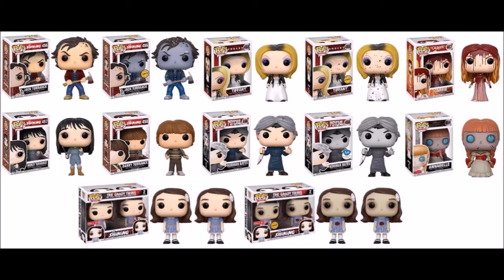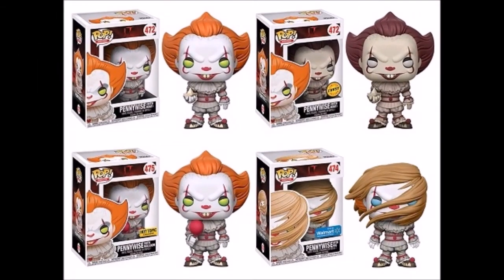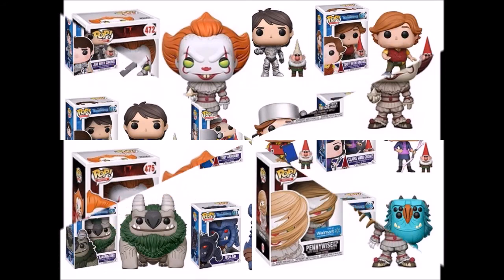So horror fans, this line keeps expanding, and I wouldn't be surprised if it keeps continuing, because in celebration of the new full-length film, It, from Stephen King's novel, we've got Pennywise aplenty. I know that the Tim Curry Pennywise did already come out, and a lot of people have it, but I am so excited for this brand new movie, and this looks exactly the way Pennywise should look in the book, and I've seen the trailer, and I think he's going to be so terrifying, and you can get the regular one, a chase, a Walmart exclusive, and the Hot Topic exclusive, and that's going to be the one that I want because it's just not Pennywise without a red balloon.